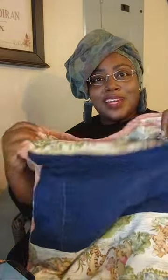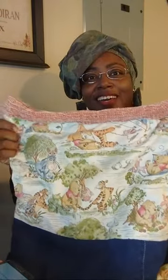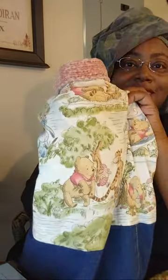So, like I said, I'm going to be working on a comfy comforter. That's this. This looks comfy, right? Yep. And I think we all know who that character is. But it's not about that character today. It's about me finishing this comfy comforter so I can get it to the little baby that it belongs to.